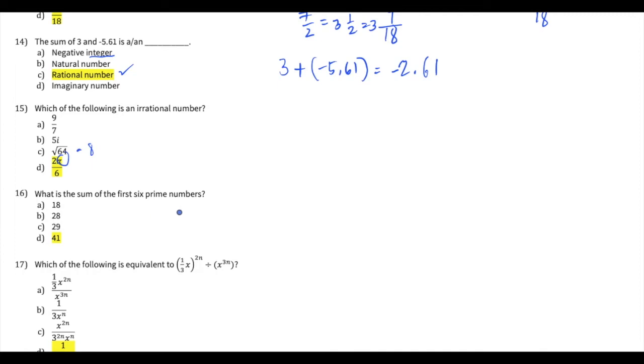What is the sum of the first 6 prime numbers? Ano ba yung first 6 prime numbers? Guys, yung 1 is not a prime number, ha? So, we will start with 2, 3, 5, 7, 11, and 13. If we add this, ang makuha natin is 41.